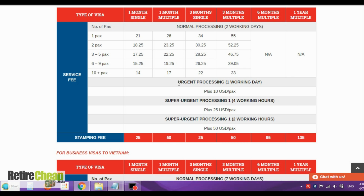Now you can get urgent processing in case you need to expedite this and you just decide on the spur of the moment to go. You can pay an extra $10 to get 1 working day, 4 hours, or 2 working hours, depending on how fast you need it, and the extra charge.